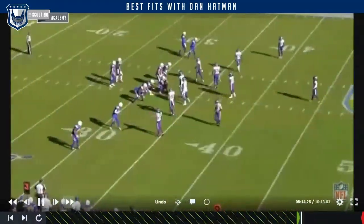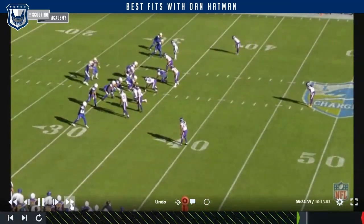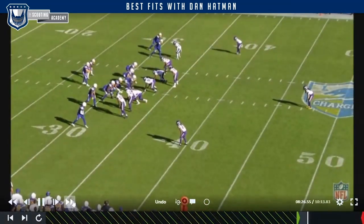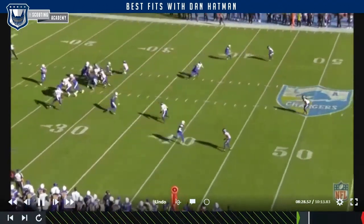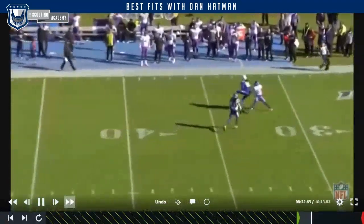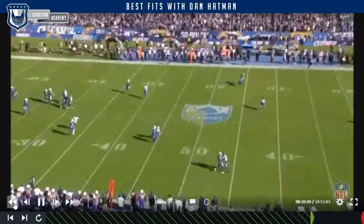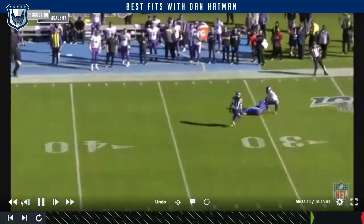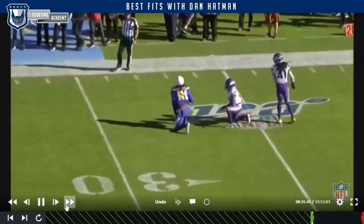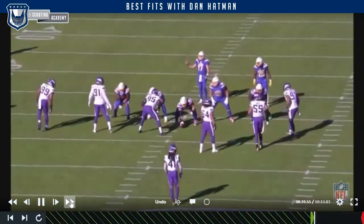Third and 11, again, stacked alignment, or tight alignment, I should say. Williams attacks it out. Now he's going to stair step and try to take it deep. And again, that's not necessarily open by NFL standards. But when you feel like you can throw it to the back shoulder of a big guy like that, he's going to go make that play for you.